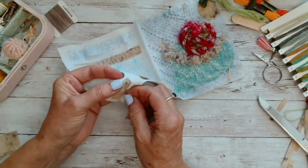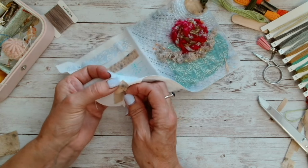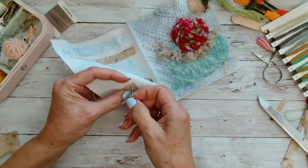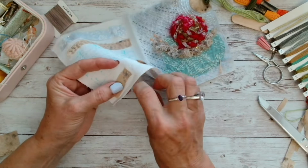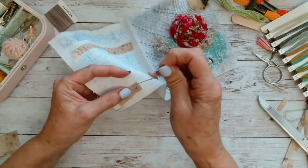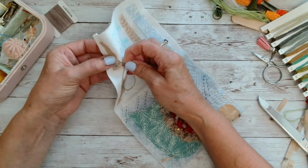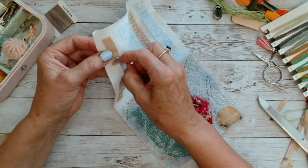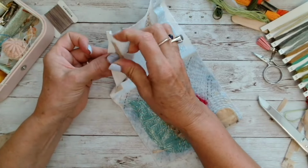Also, swapping your thread for a different thread, or if you're using 6-stranded cotton, using varying numbers of strands, you could go from 1 up to 6 different strands, especially if you're doing things like French knots. So I'll stitch those and I'll do the same here.